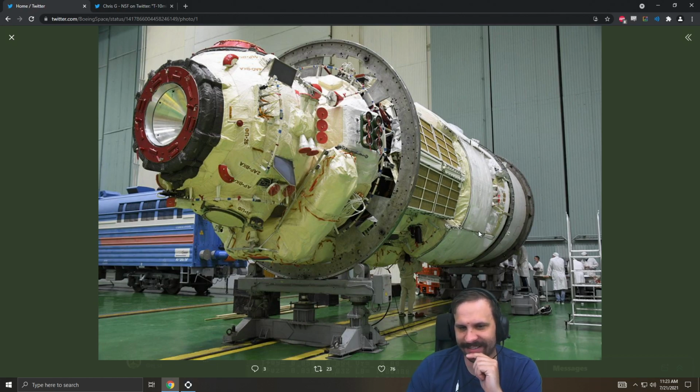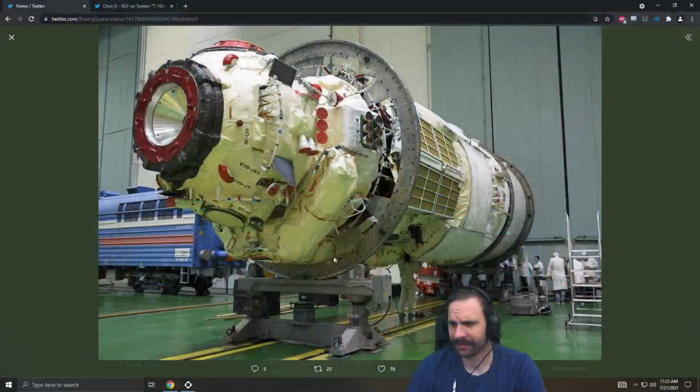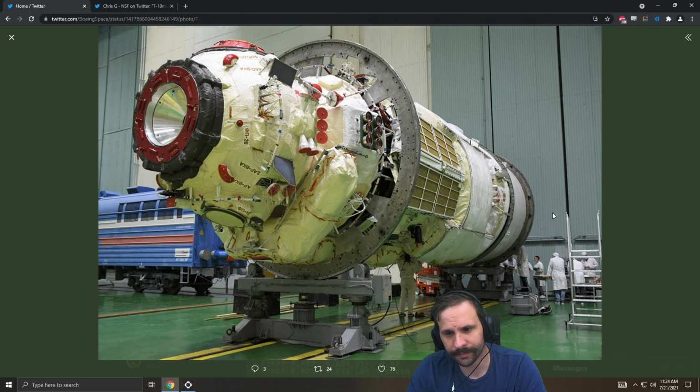Wario causing chaos in the control room. That's Elon Musk. That's not Wario. Stop Italian hate. Yep. She's a big one. That's a big module.